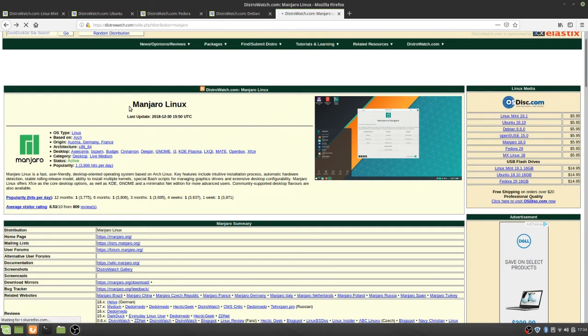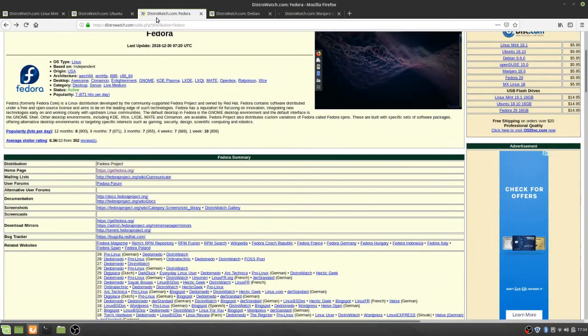Even some of them that I said aren't really for beginners can actually be used as beginner distributions. For example, with Fedora, you can start to learn it pretty easily, though it varies on the type of person you are, if you learn easily and stuff like that.